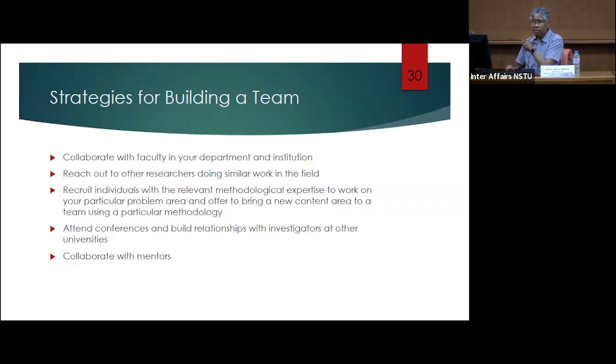Also, it may be a requirement that you do not have all of the expertise within your unit to conduct the study. So then you might want to reach out to another researcher in the field who has expertise. You can collaborate with your mentor, as well as attending conferences. When you attend conferences, you might hear someone give a presentation, and then you might develop a relationship with them at a whole other university or in a different country to help build out your research team. Do not be shy or reluctant to reach out to an expert and to offer them the opportunity to collaborate together.